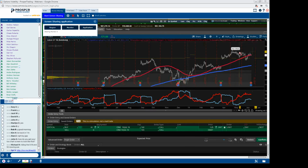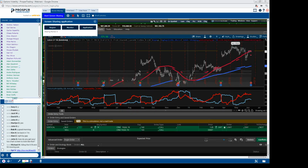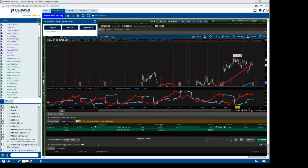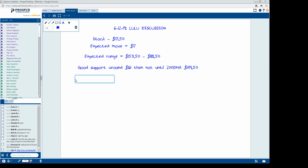On the upside, there certainly is no resistance up there, because basically the stock would be flying into no man's land. There may be some resistance up here around 179, 179.5, which is its all-time high, but above that, it's kind of no man's land. The only resistance above is around 179.5, which is its all-time high.